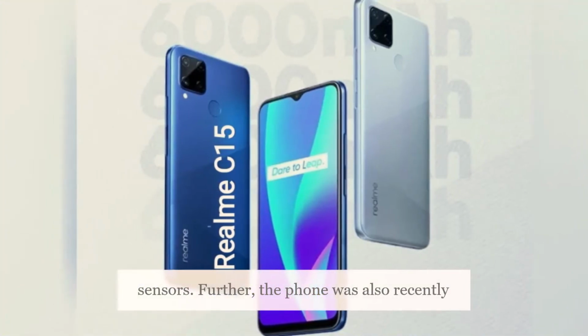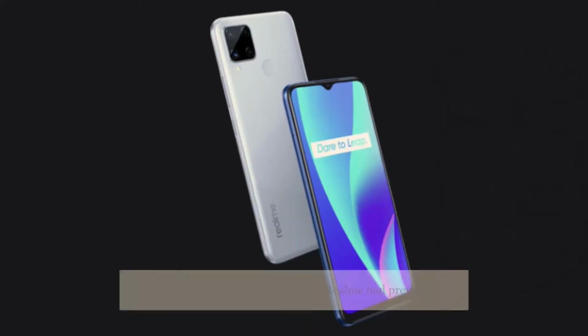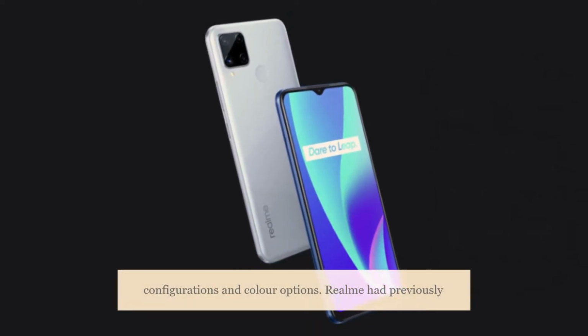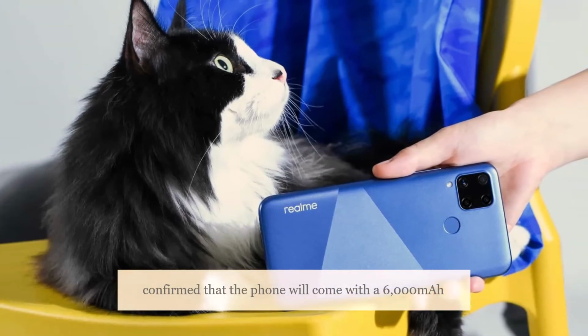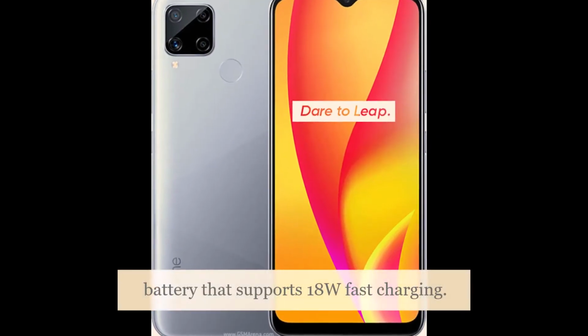Further, the phone was also recently spotted on an Indonesian retailer's website showing 2 configurations and color options. Realme had previously confirmed that the phone will come with a 6,000 mAh battery that supports 18 watts fast charging.